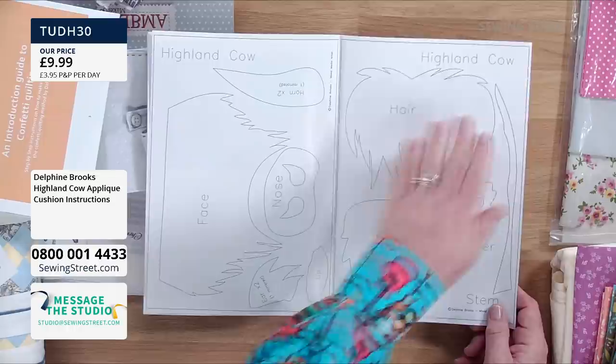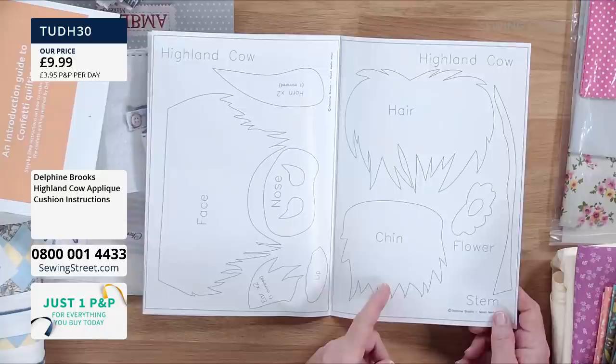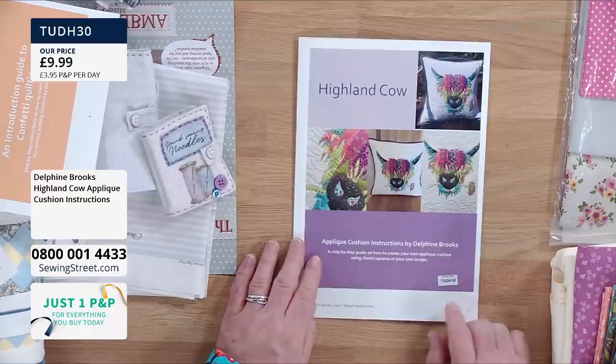Okay, today's stock, a third of those have gone straight away.